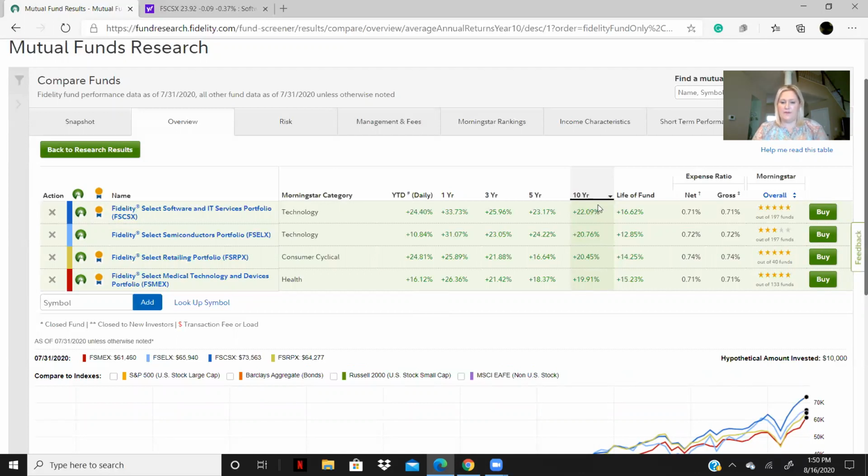Because I know that these funds all have similar, they all have great returns in their 1 to 10 year averages.